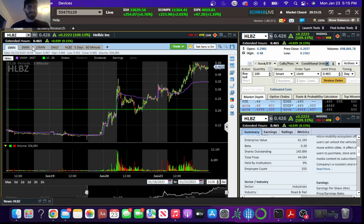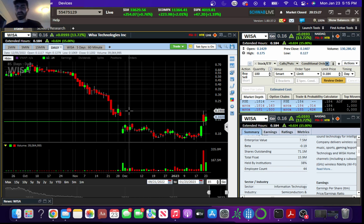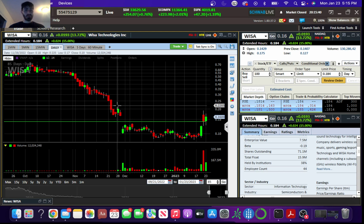So yeah, WISA. I'm thinking here if we can get the demand to really come back, only 16 million in the float, continues to hold up. Maybe we get an HLBZ style move where it reclaims this red candle, and then we can get a push to 23, it looks like, is the next resistance area. After that, pretty clear. Could test 30, maybe even higher. But just looking for these quick moves, 10, 15% to lock in, 20%.